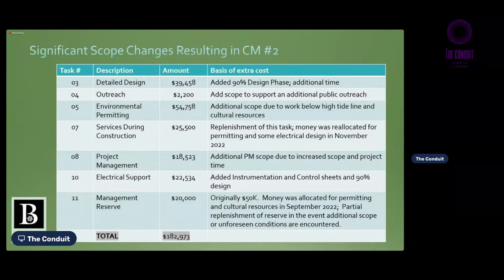The next item is services during construction. That particular task doesn't really start to activate until construction is occurring. Parametrics supports us during the work. We took money from that task and allocated it to the permitting, so we just needed to keep moving in the process. We also did a small portion that was electrical design, and so this money replenishes that task.